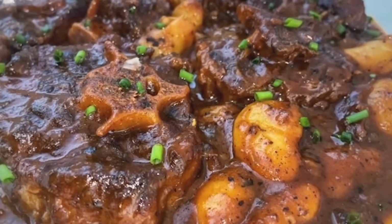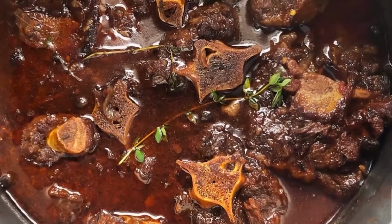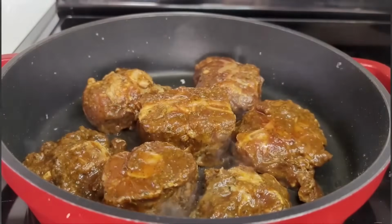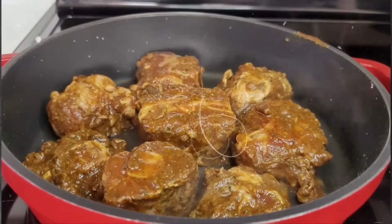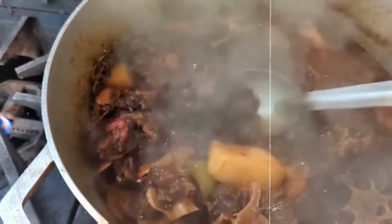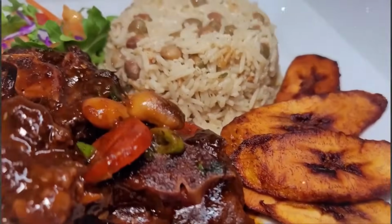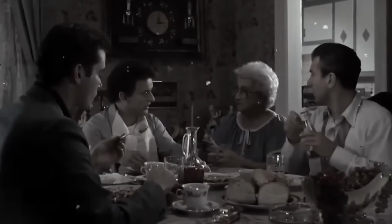Slow and low. For hours. That's when the magic happened. The meat would loosen, sliding off the bones in tender ribbons. The marrow would melt into the broth, making it thick and silky. The carrots sweetened the pot, the barley made it hearty, and you didn't need anything else but a spoon. Maybe a crust of bread if you had it.